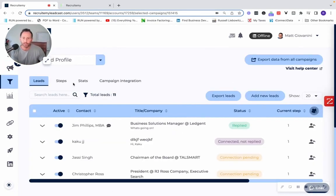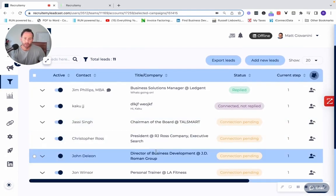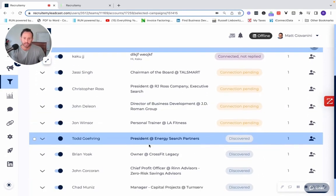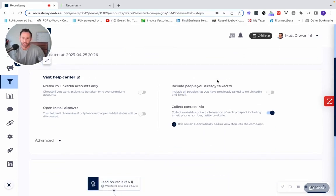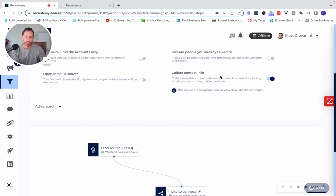I'll give you a preview. So these people have looked at Matt's profile. Pretty good stuff here, right? Directors, presidents, chairmen. These are potential clients that Matt could have been missing out on, but now he's doing first degree connections on automation with them. It also collects their contact info. This tool does that, which is pretty cool. You can export the entire CSV into your CRM and start doing drip campaigns.